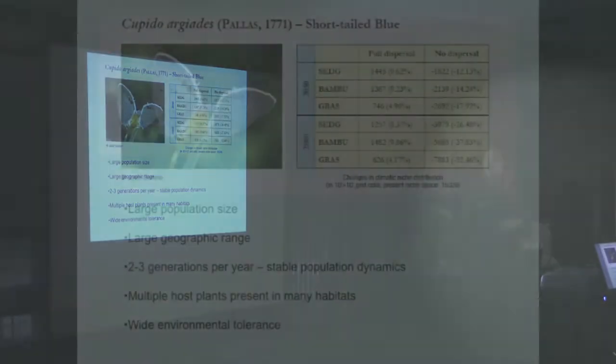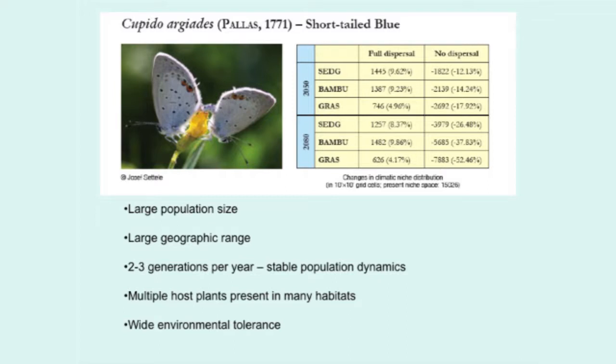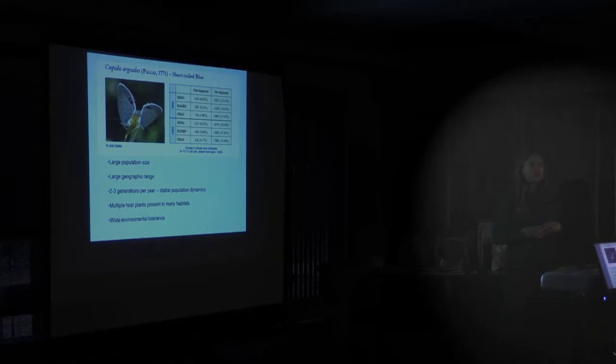So this species, the short-tailed blue, is very similar to the eastern-tailed blue, which is a common species in New Hampshire. And it has a large population size. You can find it almost in every corner of the state. There's large numbers of them. They have multiple generations throughout the year. They use a variety of grasses for their food, so they have multiple host plants in many different habitats. And I don't know much about their environmental tolerance, but my guess is it's pretty wide because they fly through so many months. So we're just going to assume that's true.